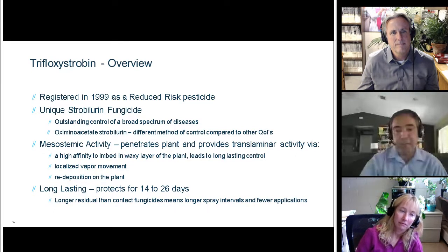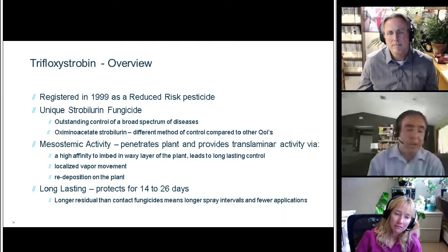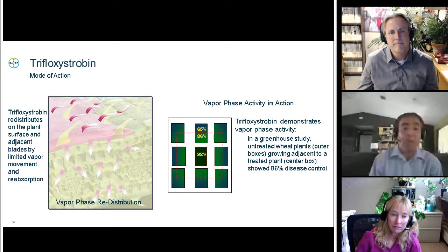Trifloxystrobin is the other part. So, Chris, this is the 11 part, or the strobilurin chemistry. Trifloxystrobin has been around. It's the active in the product Compass since about 1999. One of the main characteristics of this active is the translaminar activity, or this mesostemic activity. And mesostemic was coined to represent the vapor phase of this active. I'll elaborate a little bit more on that. But one thing that comes with good translaminar activity is good residual, and you can see anywhere between 14-26 days under disease pressure that you should expect from trifloxystrobin.